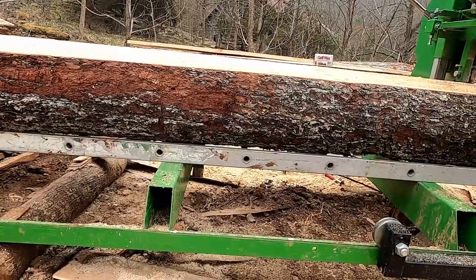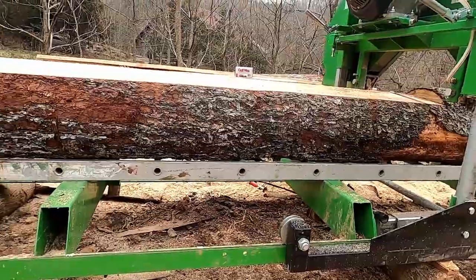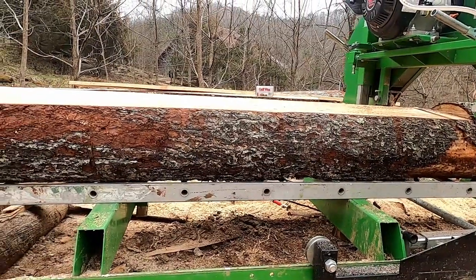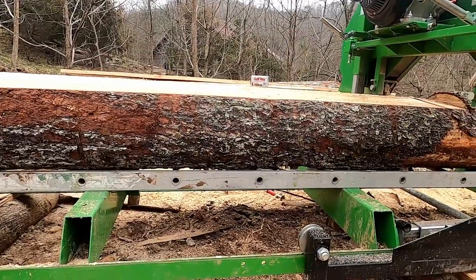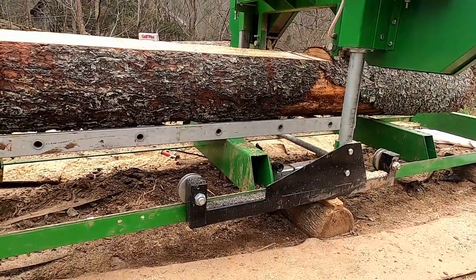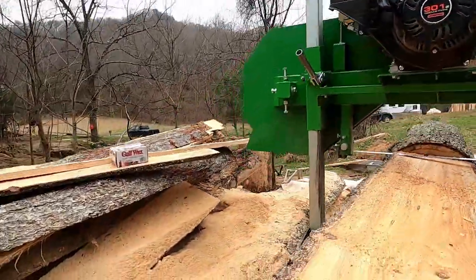The ladder's nice and flat. I can slide it across the cross sections of the mill. And just like that, now I'm gonna be able to cut longer logs. It's a bit of a pain in the neck with the shorter rails, but I'll get there one day. I'll get there.